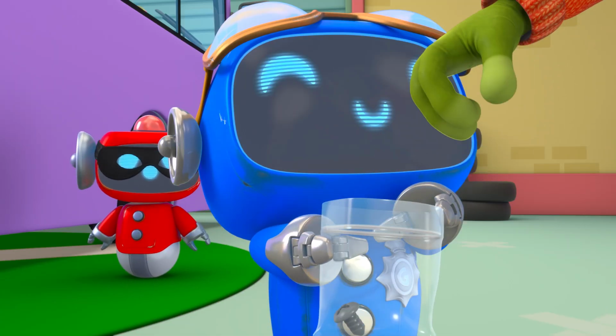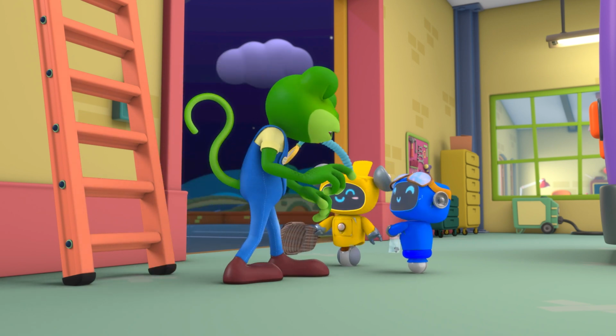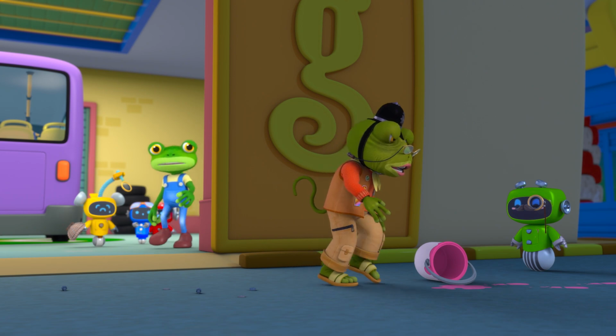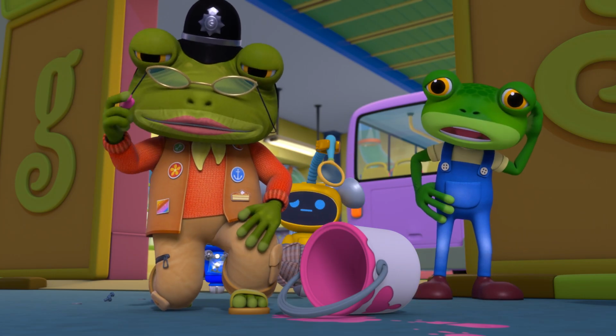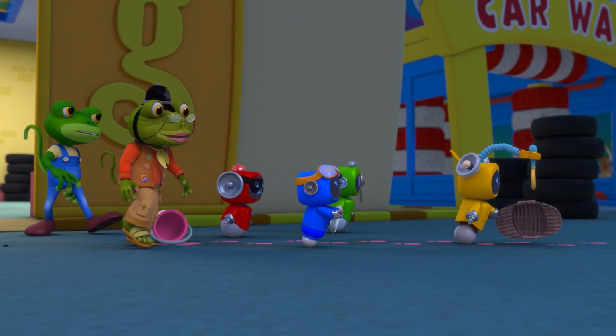Ah, our first clue. These parts belong to Bobby. But these prints don't. It seems we have a real robber on the loose. Follow the trail.